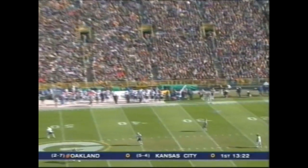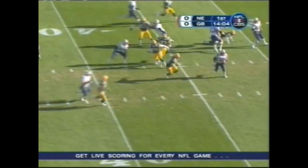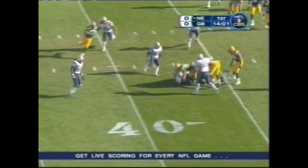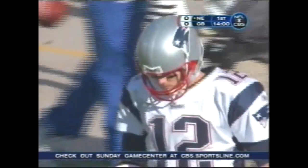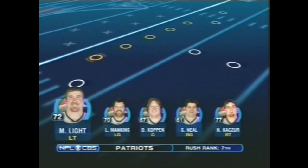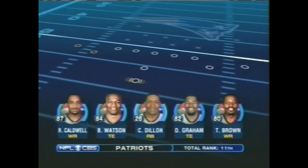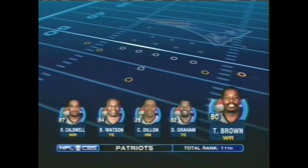Ryan's kick now to Kevin Faulk from his own 28. Across the 35 to about the 37 or 38-yard line, where the rookie A.J. Hawk makes the tackle. A 50-yard kick and a 9-yard return. His offensive line includes left tackle Matt Light out of Purdue. He says the Patriots have amped it up in practice this week. The backs and receivers, and Troy Brown, a busy man today. You've already seen him on defense.